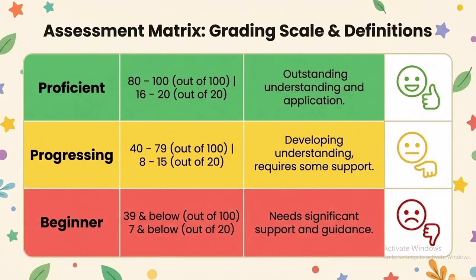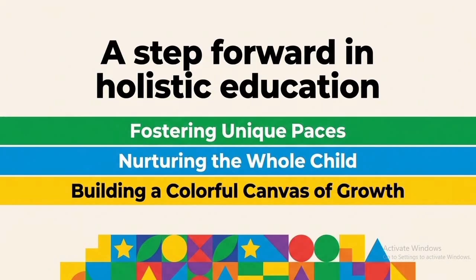Our responsibility as educators is to help every learner move forward confidently. As we conclude, the holistic progress card represents a significant shift in educational philosophy. It fosters unique learning paces, it nurtures the whole child, and it builds a colorful canvas of growth. For educators, HPC offers an opportunity to make assessment more inclusive, competency-based and learner-friendly. Let us move beyond marks and focus on meaningful learning experiences, because every child deserves recognition not only for what they score but for who they are becoming.